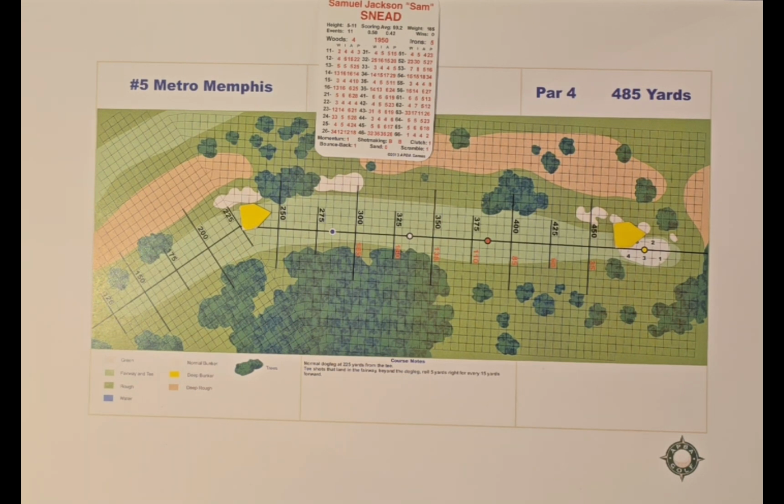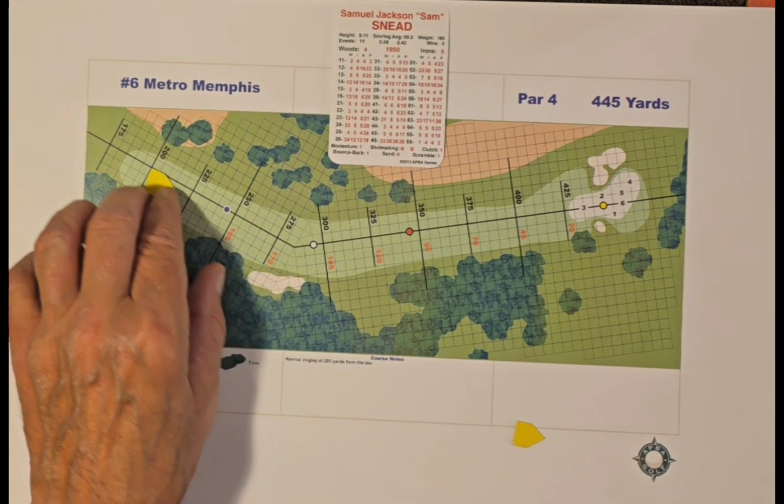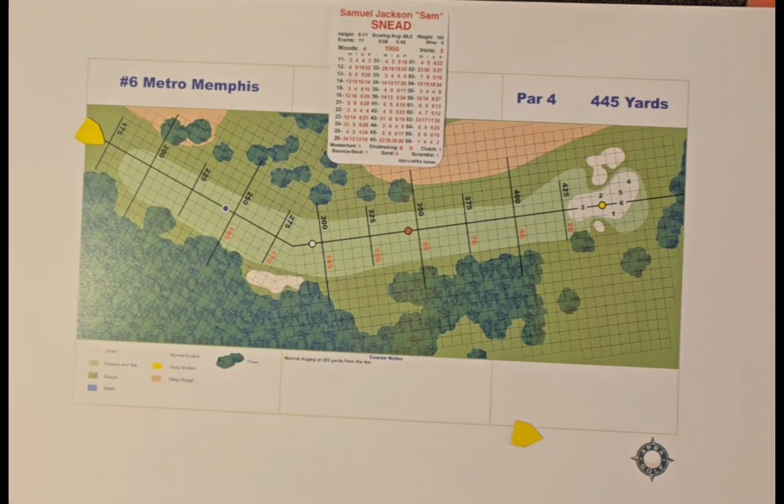So as we go to hole number 6, Slamming Sammy has to get slamming it here. So let's head to hole number 6. Sam Snead, hole number 6 here at Metro Memphis. He's 1 over par, standing up here on the tee box with the 3 wood. He just wants to hit it safely in the middle here and doesn't want to mess with the dogleg at the 285 very much.